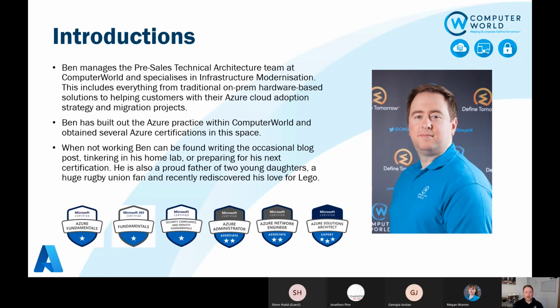Outside of that, I've got a family, 2 young daughters. I love rugby union. I'm a massive Bath fan. Please don't mention our position in the table at the moment. And I've also rediscovered my love of Lego. As you can probably see behind me, I've got a few Lego models built already and many more stacked in the cupboard when I get time to build those in the future.